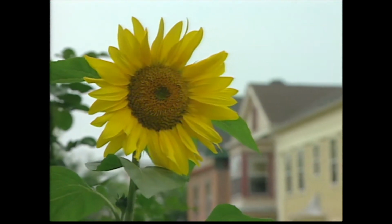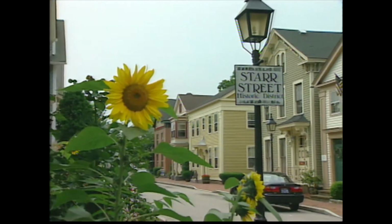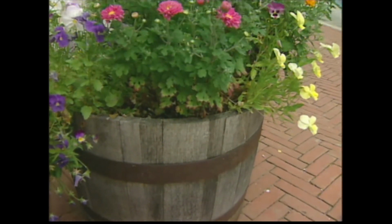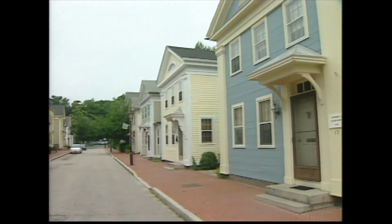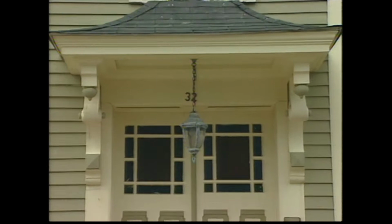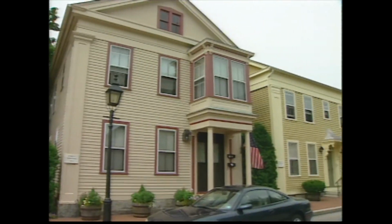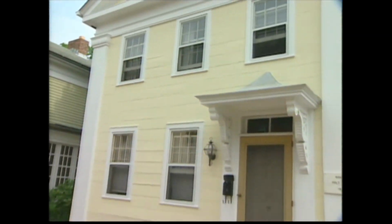This is Starr Street in New London. This street is really built on land that at one time was a rope walk. Being a seaport, there was a great need for rope, so this whole length of this street would be one long building, like a shed, where they would make rope by twisting hemp. The rope walk burned in the early part of the 19th century and left this whole block here empty. So instead of rebuilding the rope walk, they built these lovely houses. I think it's a good example to show you how New London was so prosperous in the first half of the 19th century, that these were the homes of the middle-class merchants, and this is where they lived.